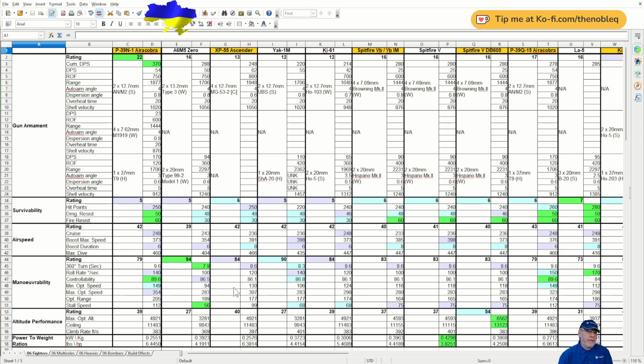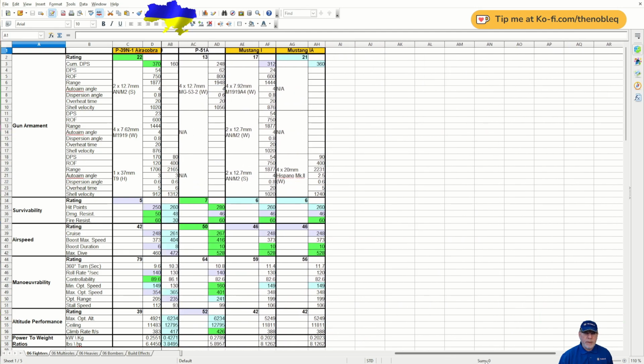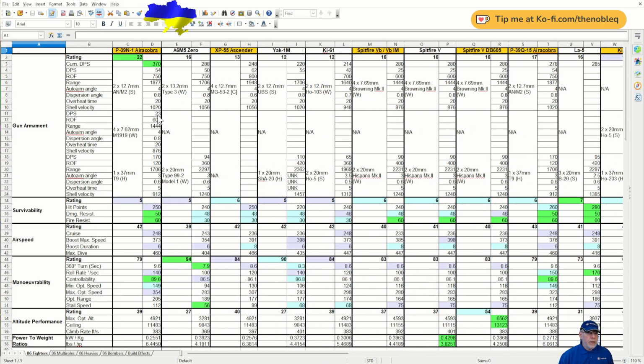The fun thing about the Airacobra is that the rating on the guns is the best in class. There is a catch here, listen out. Although 370 is a splendid DPS and 22 is the best in class, only approached by, right at the end, the Mustang 1A, you need to note that 92 of that DPS is coming off some 7.62mm or 30 cals, I think, machine guns, and they only become effective at 1,444 feet, which means that anything above that, you're losing 92 DPS. This means that you need to be careful about going into head-ons.